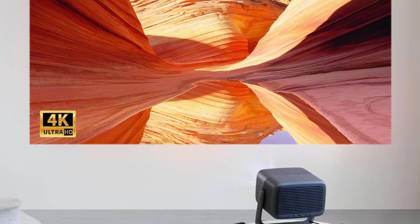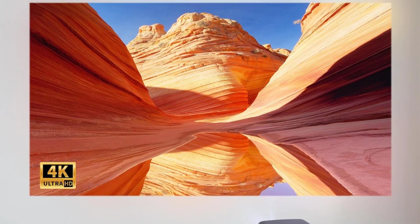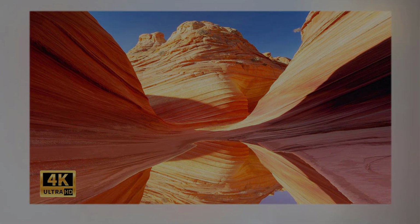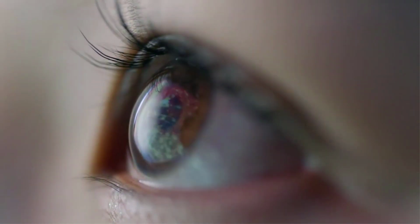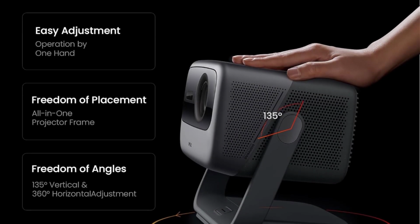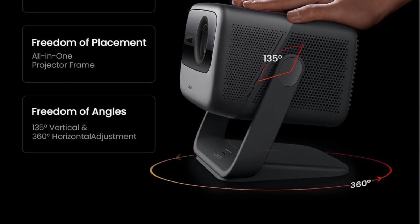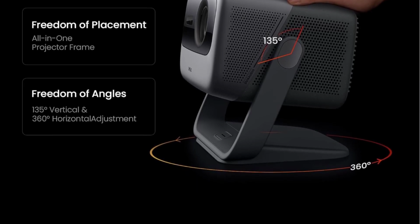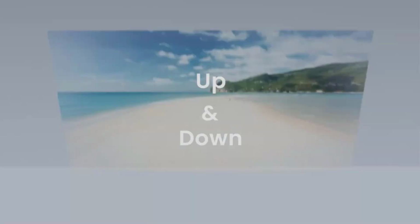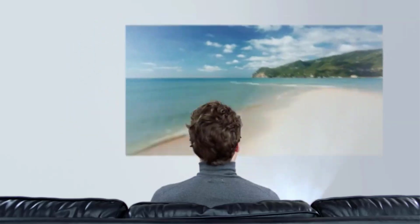Gamers should note that we measured the input lag at 35.1 milliseconds, which is suitable for casual gaming only. The N1 Ultra's gimbal mount enhances portability by speeding up setup, which makes the projector a particularly good choice if you expect to move it frequently, whether from room to the backyard and back, or elsewhere. Similarly, the carrying case, a rare extra for room-to-room portables, makes it a good choice if you need to move the projector longer distances safely.